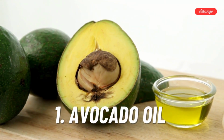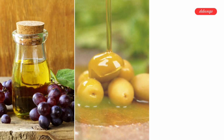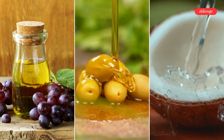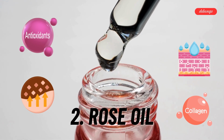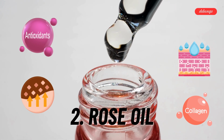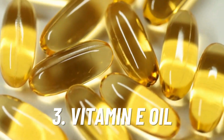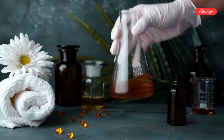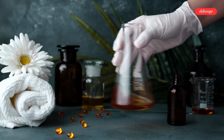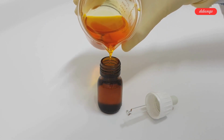For our carrier oil, I'm using avocado oil, but feel free to use your favorite carrier like grapeseed, olive, or coconut oil. Next up is rose oil, rich in antioxidants and perfect for hydrating, exfoliating, and boosting collagen production. Finally, we add vitamin E oil, a fantastic hydrator that nourishes the skin deeply. Now let's mix all these wonderful oils together. Voila! Our 3-ingredient anti-aging facial oil is ready.